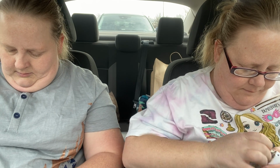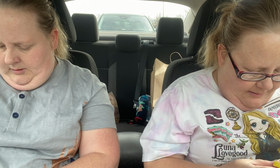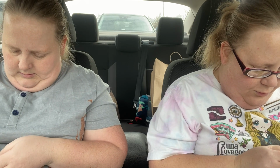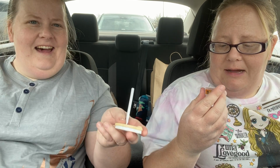Flash me. I can't get it. I got, ooh, this is fun. Mickey Clubhouse kitchen set. And last but not least, got the toy box. I got a display thing for us. Toy box, Captain America. I got a display.